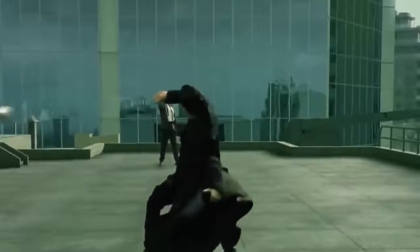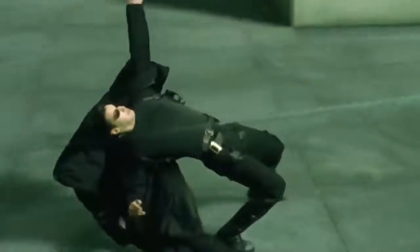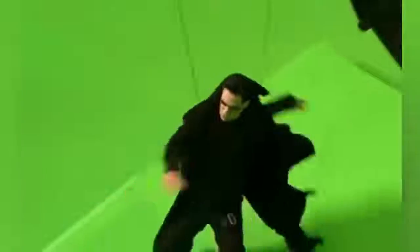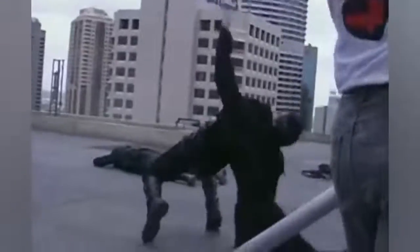The Matrix was one of the first movies to really use mind-bending VFX and innovative cinema techniques in a way people hadn't seen before. They coined the bullet time shot to create this bullet-dodging scene on the rooftop using green screens, multiple moving cameras, and wires to keep Neo from hitting the ground.